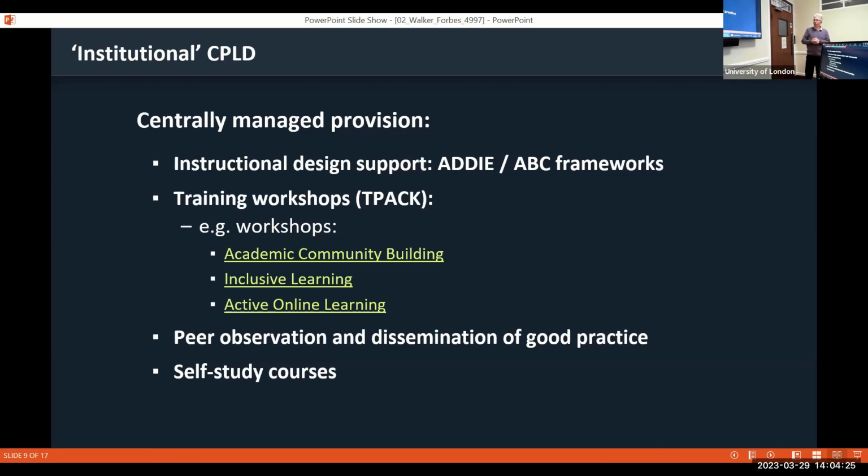Also training workshops on technological, pedagogical content knowledge, what that means in terms of the interaction between the use of the technology and your pedagogical aims. And at York, we run a number of different targeted workshops on community building, inclusive learning, and what we mean by active online learning, how that supports learners. And then internally, we've run our own peer observation and dissemination of good practice in self-study courses.